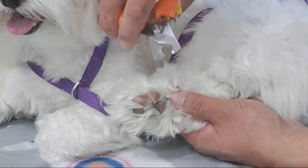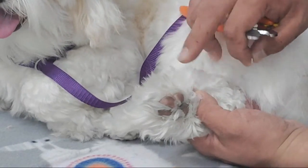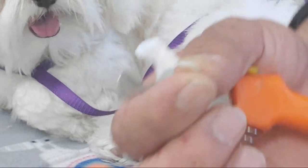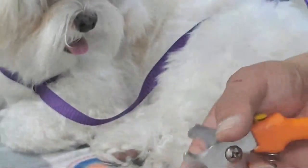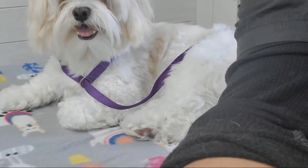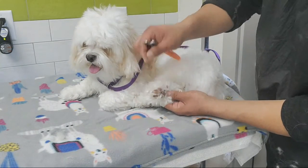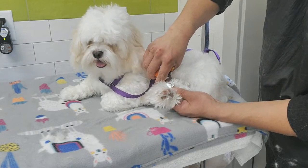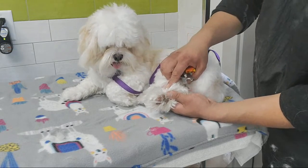I'm gonna clip that nail. Just find a good point here. Good boy. See, it's the anticipation of pain. If you're gonna clip it, look how long that is. See that? My goodness. But yeah, it's the anticipation of pain that's causing the reaction. So if you're gonna clip it, you just gotta clip it rather than hovering over it and hesitating. Okay, so now I got that dew claw nice and short there.